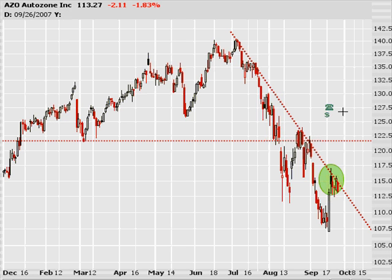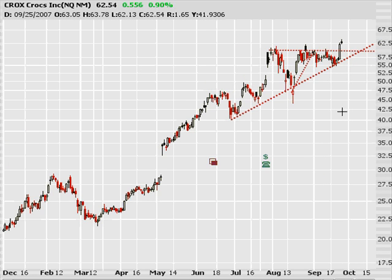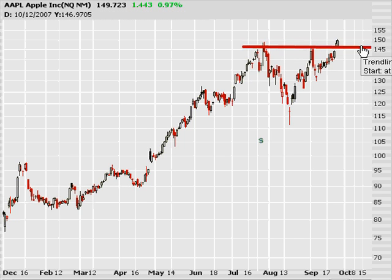Also, a couple stocks I'm watching to break above support or resistance. Now, Crocs has already broken out. That happened yesterday, so a good continuation move on this stock today. Next is Apple. Of course, it's a big name stock, and it's big time breaking out. It's still off and running again today, so don't miss the stock as it rallies towards 200.